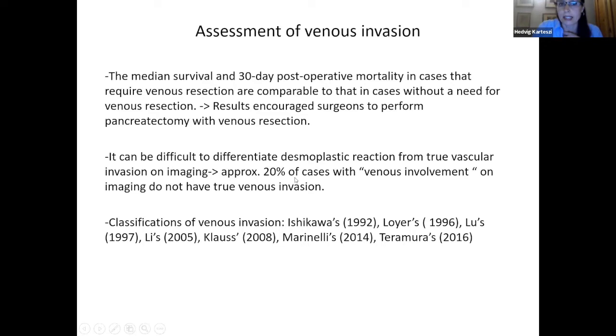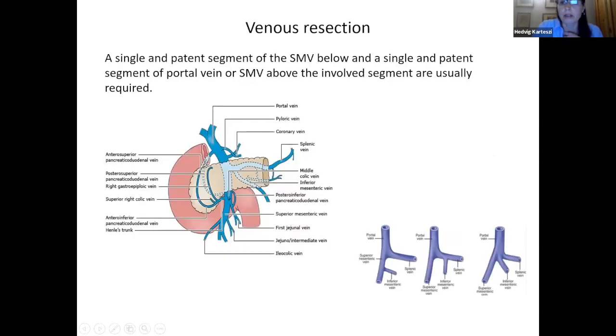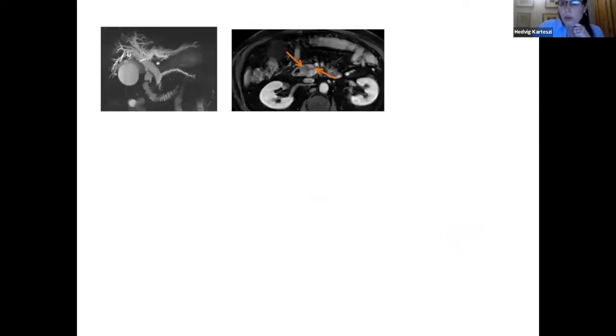not an easy task. Our job is further complicated by the complexity of the peripancreatic venous anatomy and the large number of variations. However, if we have a good quality CT scan, it is possible to identify all major branches of the SMV on CT. So let me show you a case.